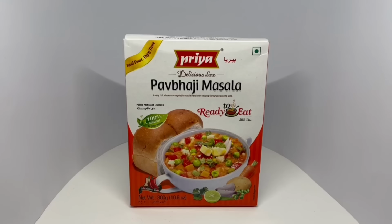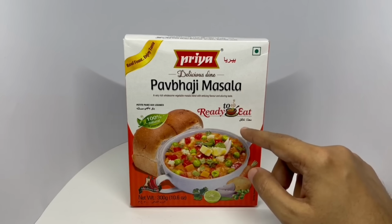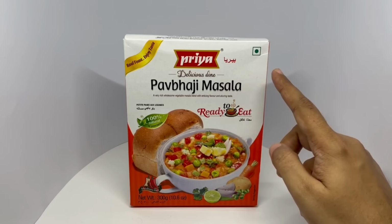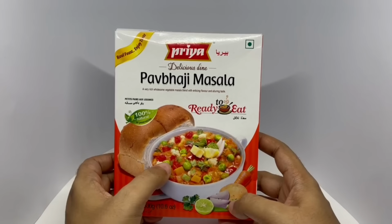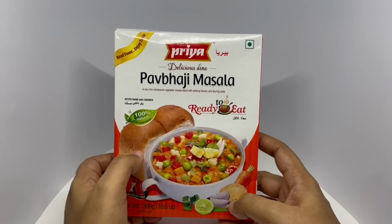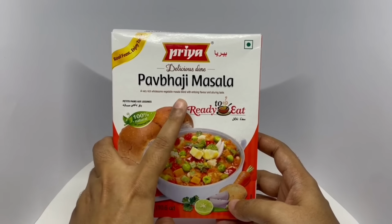Let's take a look at this Pavbhaji Masala. This is by Priya. Ready to eat. Vegetarian product. Medium heat. This is quite a popular street food. It's a mix of potato and vegetables, which you eat with the pav, which is these pieces of bread. That's why it's called Pavbhaji.